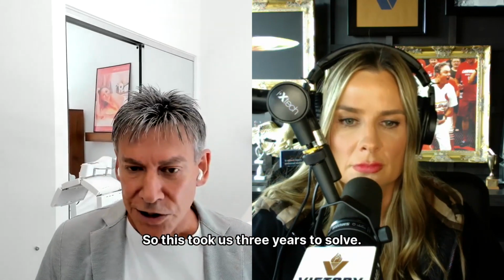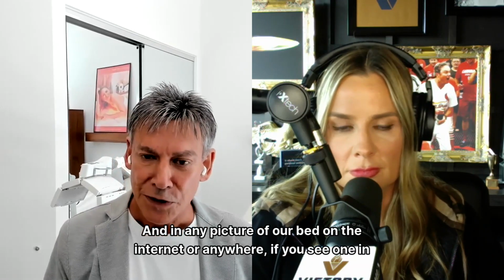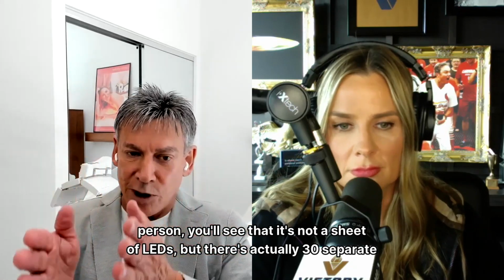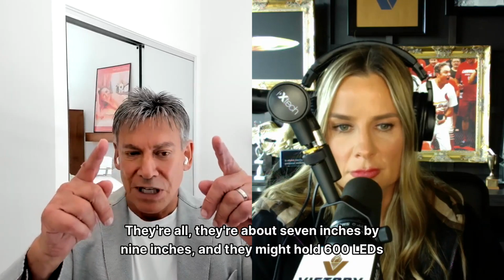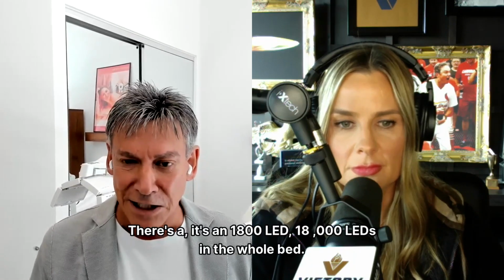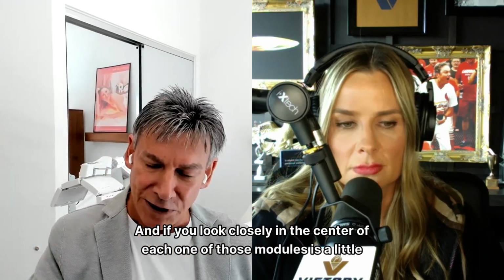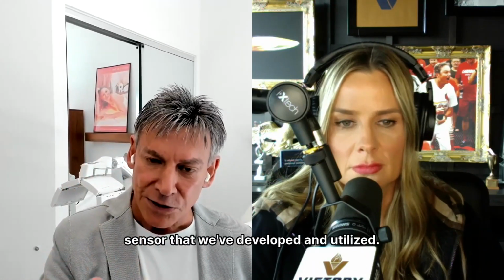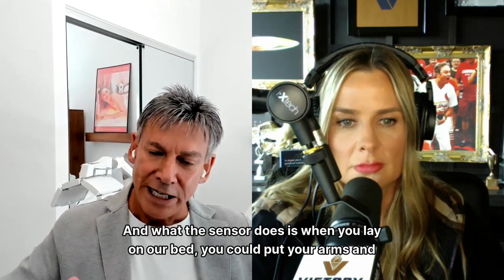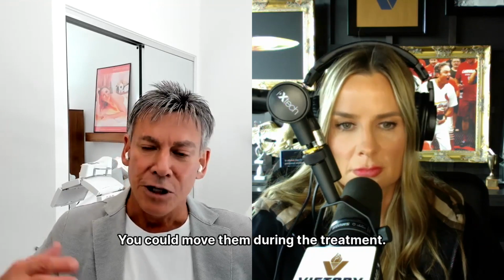So this took us 3 years to solve, and in any picture of our bed on the internet or anywhere, if you see one in person, you'll see that it's not a sheet of LEDs, but there's actually 30 separate modules of LEDs. They're about 7 inches by 9 inches, and they might hold 600 LEDs or something like that. It's 18,000 LEDs in the whole bed. And if you look closely, in the center of each one of those modules is a little sensor that we've developed and utilized. And what the sensor does is, when you lay on our bed, you could put your arms and legs in any position that's comfortable for you. Everybody's different.